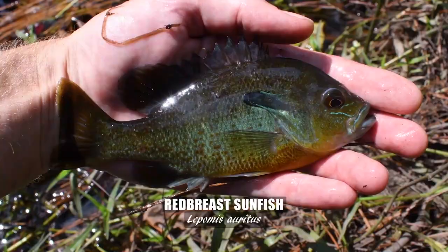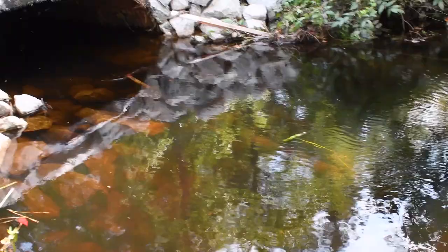Yeah, I picked up a nice redbreast right out of this hole right here. I think there should be some dollar in here too, so let's try it out.